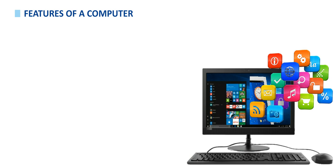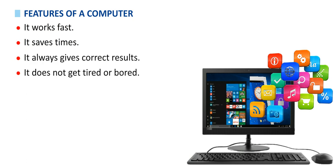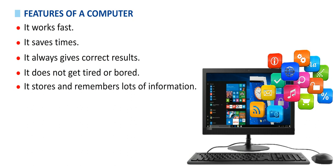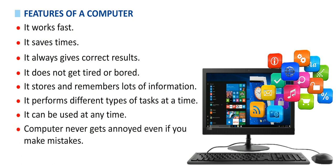Features of a computer. It works fast. It saves time. It always gives correct results. It does not get tired or bored. It stores and remembers lots of information. It performs different types of tasks at a time. It can be used at any time. Computer never gets annoyed even if you make mistakes.